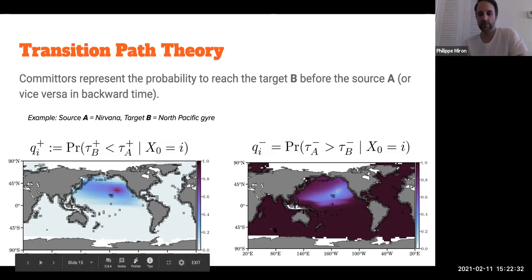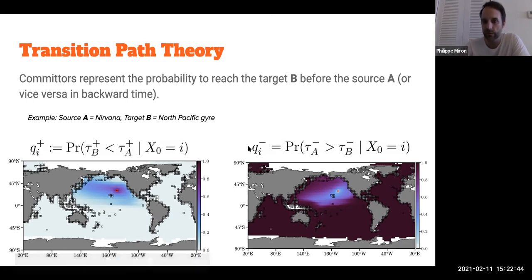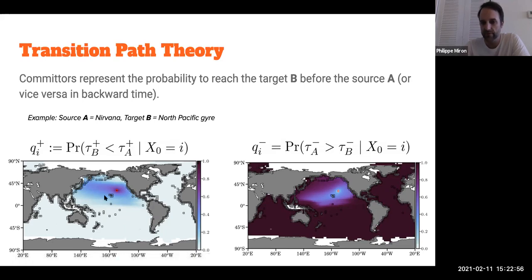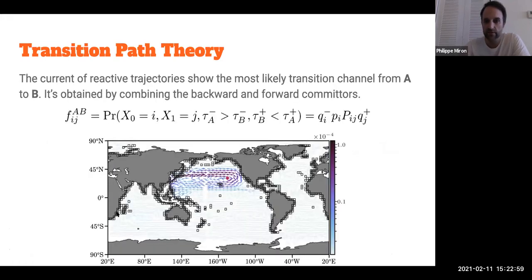So actually what is important to remember is that the current between the coast and this target is the combination of those two committors, the forward committor in forward time and the backward committor in backward time. So if we multiply those two, we see that here it's 0 and it's only larger than 0 in the North Pacific. So we should expect current only in the North Pacific. And this is actually the main result.